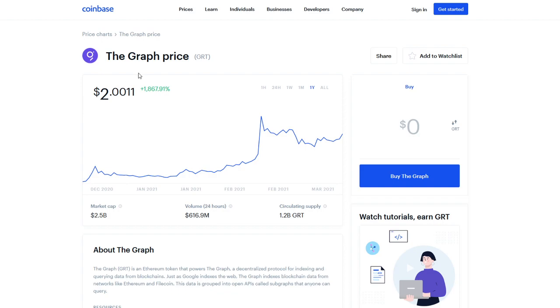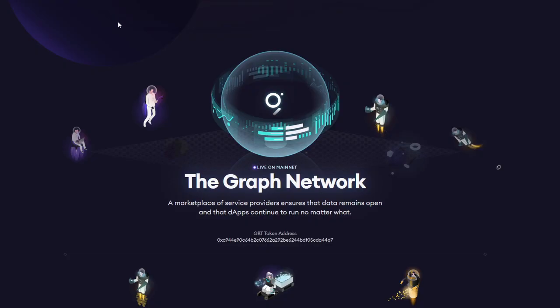I do see the graph in the next probably 3 or 4 years reaching that $10 mark possibly. It's definitely going to be about $5 for sure, and I could see it reaching the $10 mark in the long-term future, as I do see all coins for the most part reaching all-time highs in the 5 to 10 year goal of most of these coins.